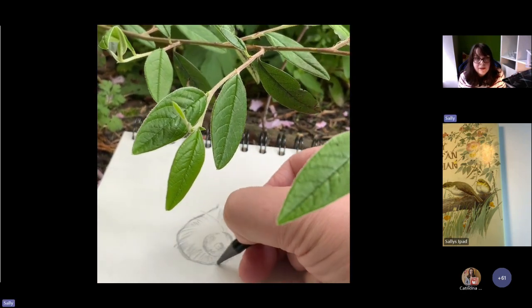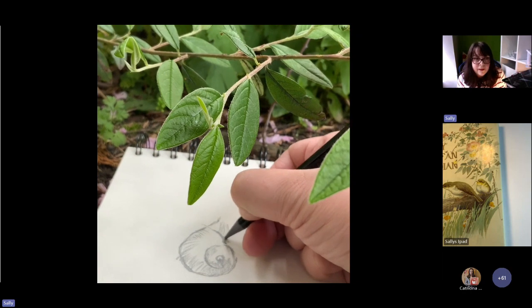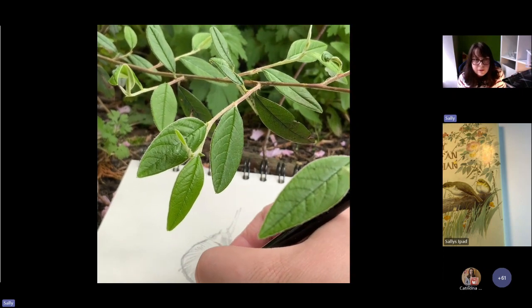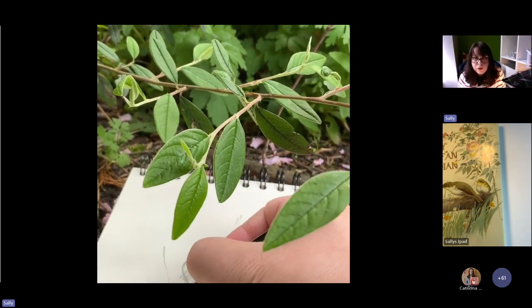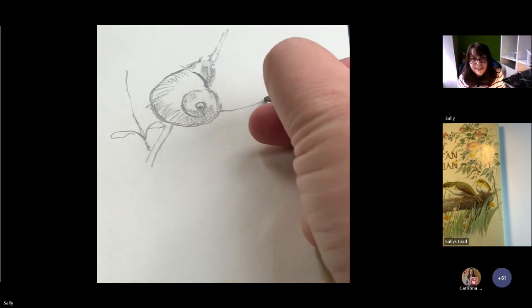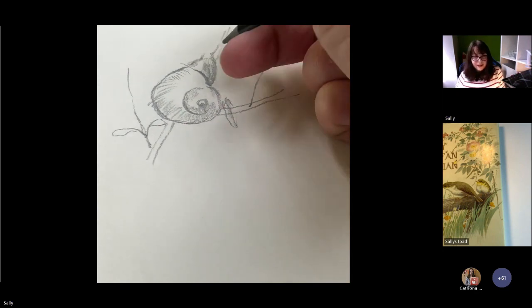And the good thing is, you not only learn how it looks and what size it is and the colours of whatever you're drawing, you also learn other things like where it lives, does it move fast or slow. So you learn lots more when you draw things from real life. And that's me putting in the details. And there you go. There's our wee snail. And he was in my garden, quite happy.